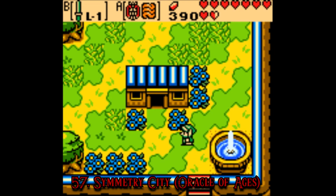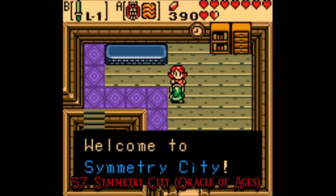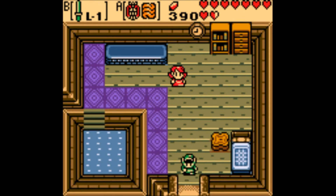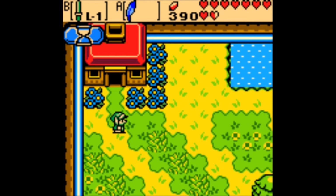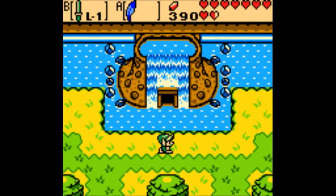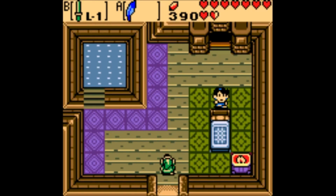Number 57. Symmetry City, Oracle of Ages. The thing about a town with a gimmick, and there are a fair few on the way, is that they're instantly more memorable than a town without. Whether out of superstition or for legitimate magical reasons, the residents of Symmetry City are obsessed with, well, symmetry. And I mean really obsessed, to the point that residents on one side of town won't even move without checking in with their counterpart on the opposite side.